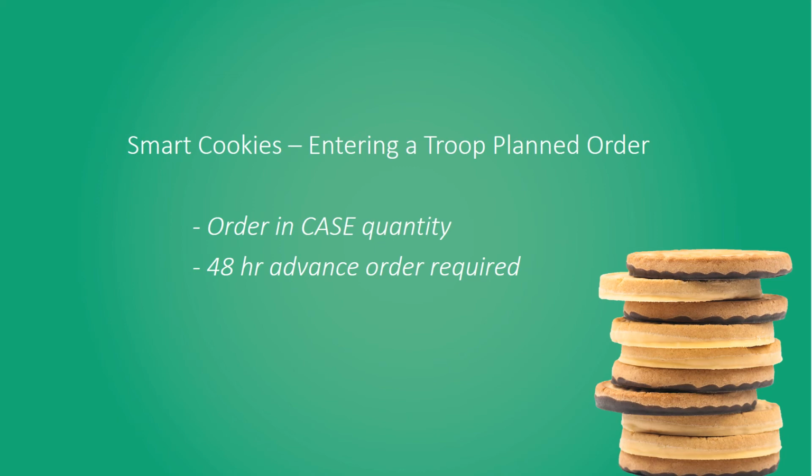Entering a troop planned order. The planned order process allows troops to place orders for cookies when they need more, and placing a planned order allows council to stock cupboards appropriately.